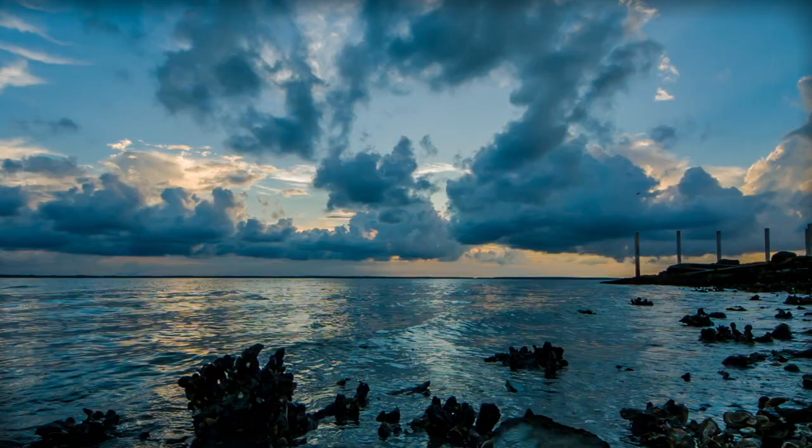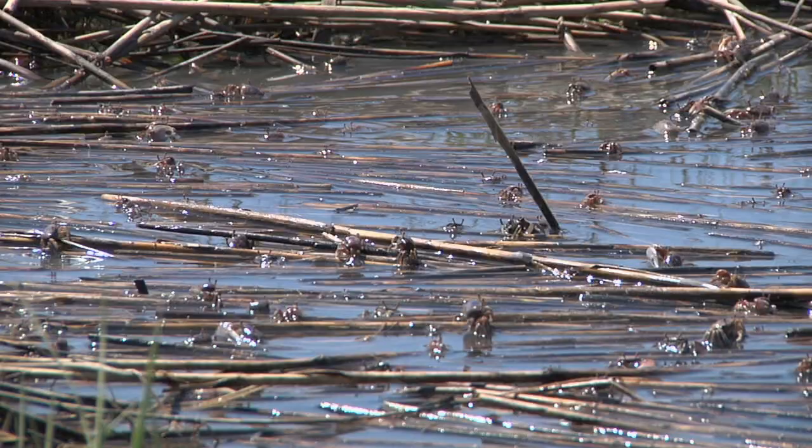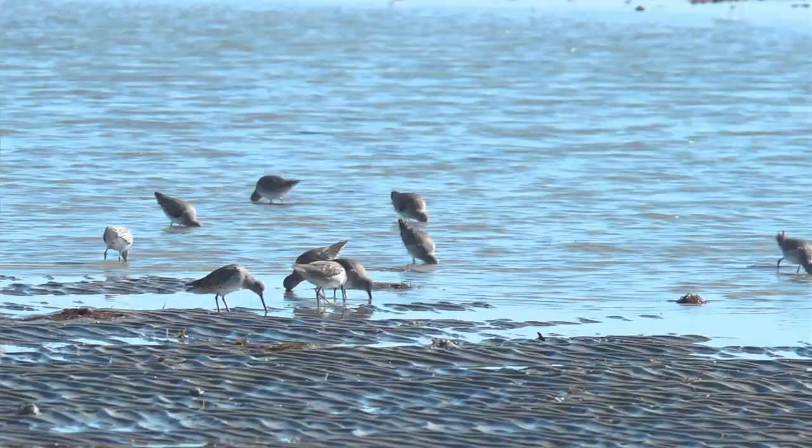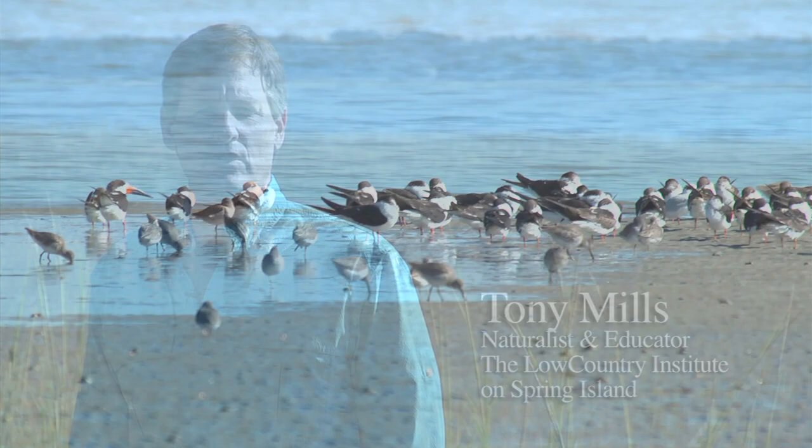Spartina grass is the basis of our marine food web. As the grass decays, the waters become turbid with detritus, giving the smallest marine organisms a rich source of nutrients. These plankton provide plenty of food for crabs, shrimp, and a high diversity of fish species. Join us as we explore Port Royal Sound, one of North America's overlooked ecological jewels.